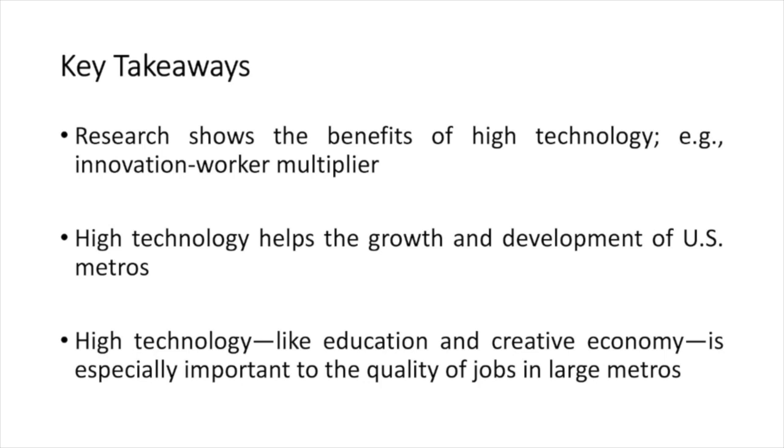With all that in mind, let's end our look at the relationship between regional economic development and high technology with a few key takeaways. First, research almost universally shows the benefits of high technology to workers, businesses, and regions. Second, high technology sectors contribute to the growth and development of U.S. regions when you study metropolitan areas of all sizes. Finally, when you focus on large metropolitan areas with 1 million or more people, high technology is especially important to the quality of jobs. And this result is very similar to what we found when examining educational attainment and the creative economy.